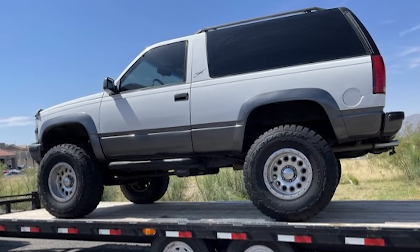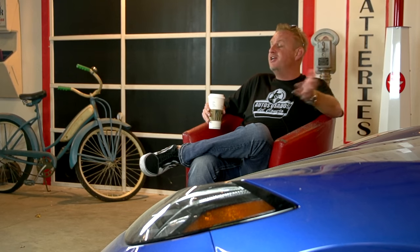Like an OBS-style Blazer. And I'm like, man. So I start walking into this shop, and there was a guy who had the hood up, working on it. This Blazer was clean as a pin, white, had a lift, big wheels and tires on it. I walked up to him and said, man, that's a good-looking Blazer. He said, yeah, the guy that owns this is his baby. I'm getting it ready so he can sell it, and you have to do a few things to get it ready to sell.